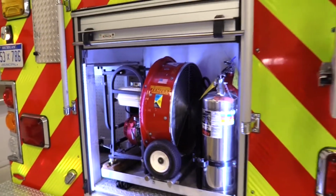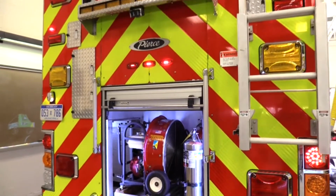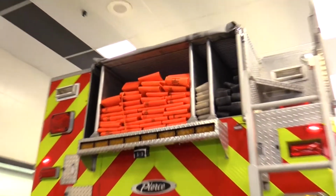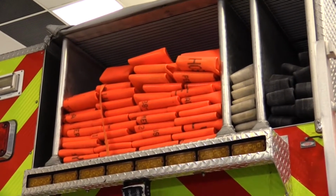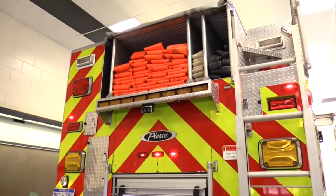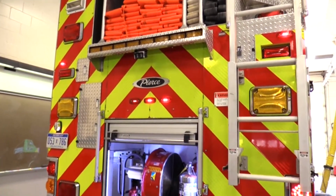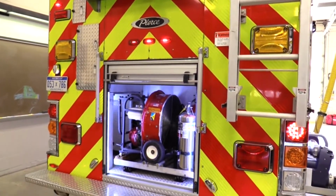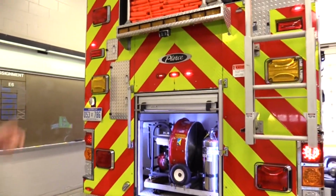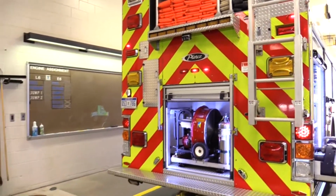Up above, we would have additional line. If we had to run 1,000 feet of supply line, we'd have it up there, and there's also another master stream device up there, which we call the Blitz Fire. So basically that's, again, a large volume of water. You set it down on the ground and you can extinguish a large amount of fire that way. We also have some ladders and some pike poles that are also on the back here.